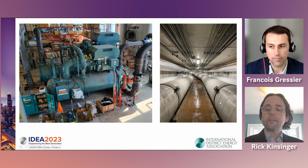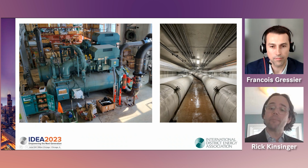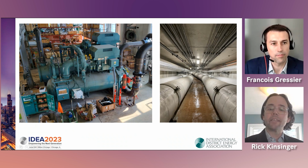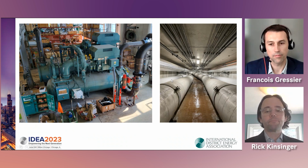On the right is a shot of the tunnel. These are large 42-inch, I believe, with the insulation, 42-inch chill water pipes that run through this tunnel. The higher ones on the outside walls are the steam and condensate, and the nice, clean, new white ones along the wall are our hot water piping that we added into this tunnel.